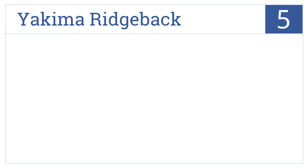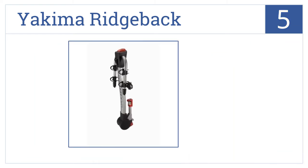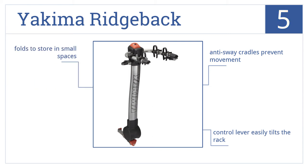Number 5. The Yakima Ridgeback is a safe and reliable option, featuring a tool-free locking speed knob that quickly installs and securely locks the rack to your vehicle. It comes with anti-sway cradles that prevent movement and a control lever that easily tilts the rack. It folds up so you can store it in small spaces.